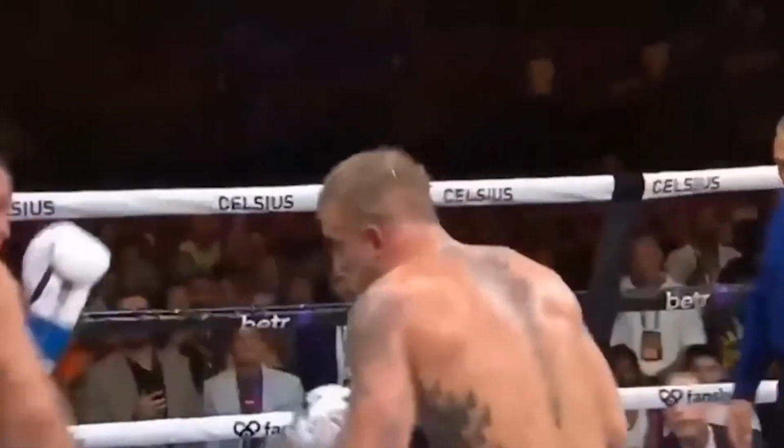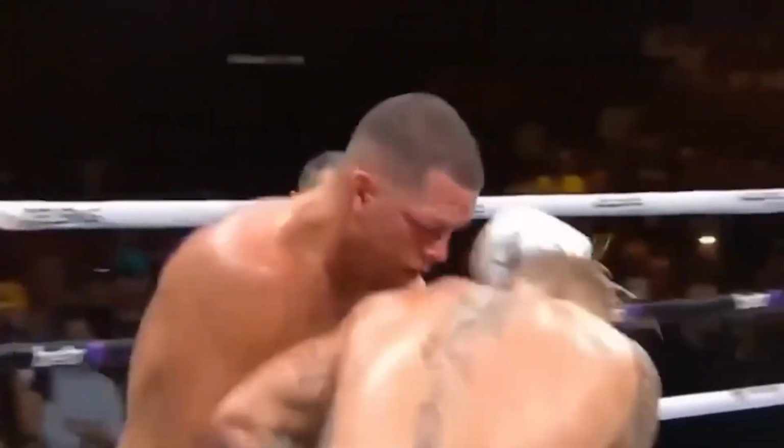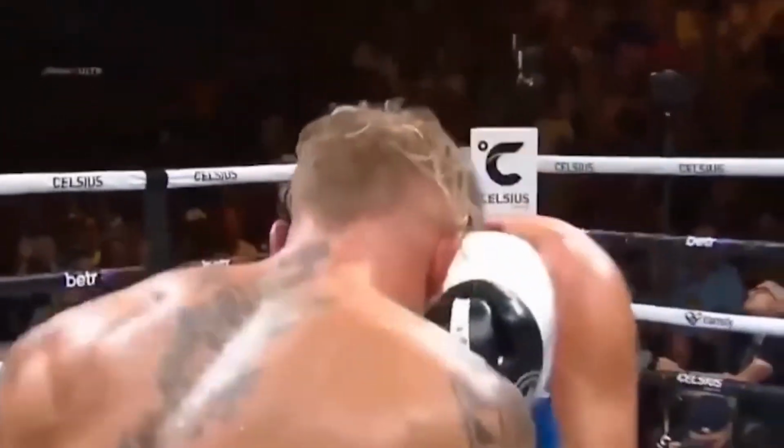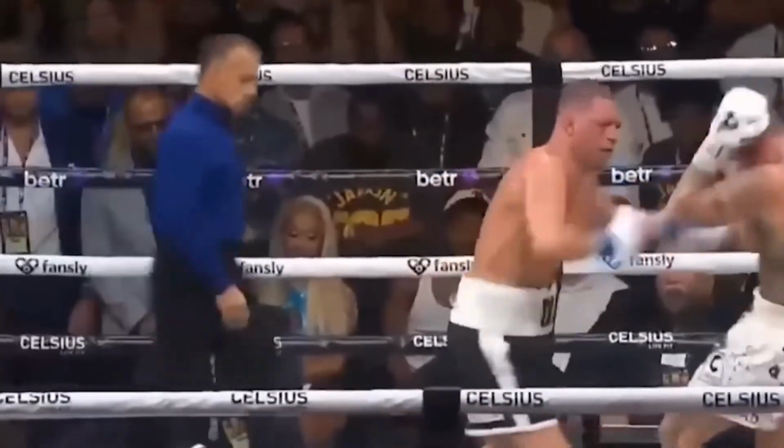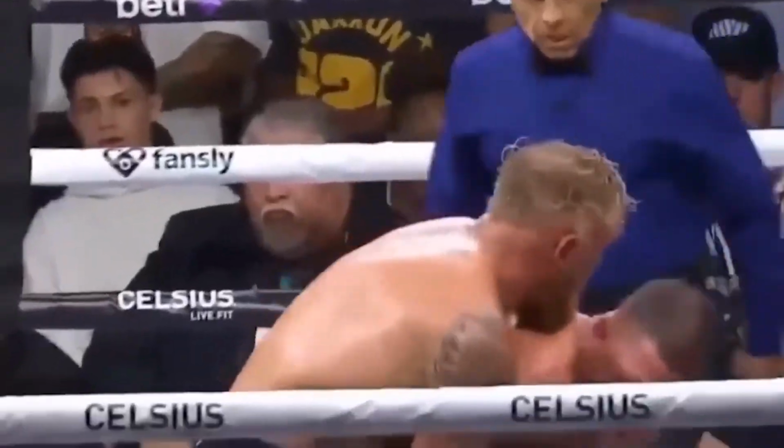Wants to wrestle. Why not? Here's the funny thing. The way that Nate Diaz is just walking off and making it look really nonchalant. It's surprising, we came out of nowhere. You can never count out Nate Diaz. Look at that.